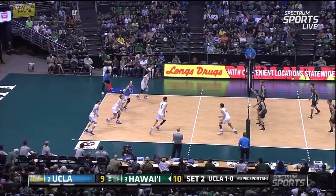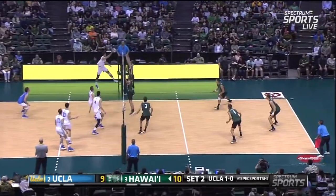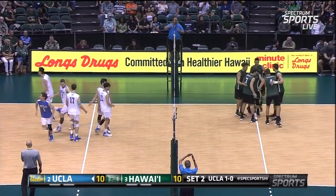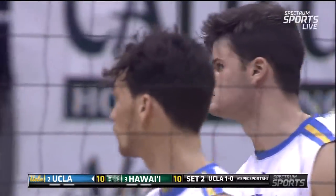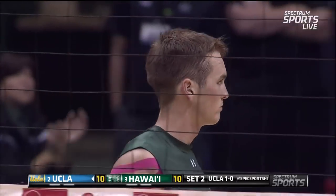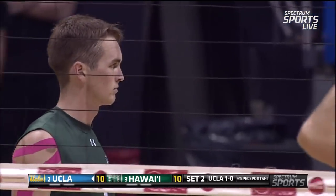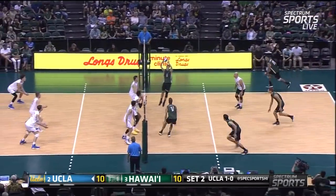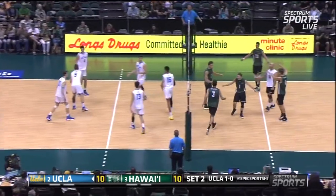10 serving nine, it's Gassman. First touch by Hatch outside, and it is touched off the block by Dylan Misery. 10 serving 10. Yeah, Joe Worsley, back to him. And he made a statement early in the year, was the most outstanding player of the Texaco Classic to open the season for the Rainbow Warriors. It was also all tournament in Nashville a couple of weekends ago.